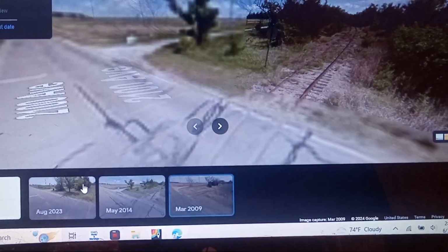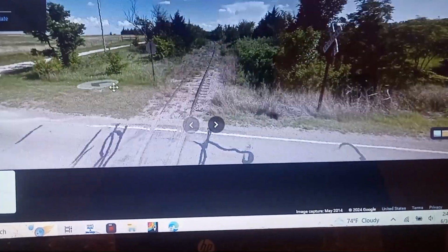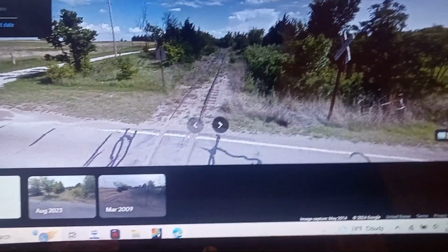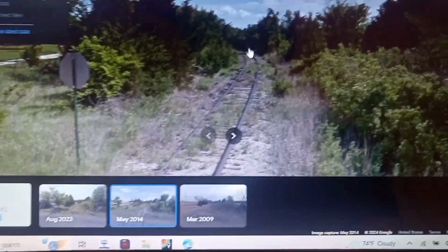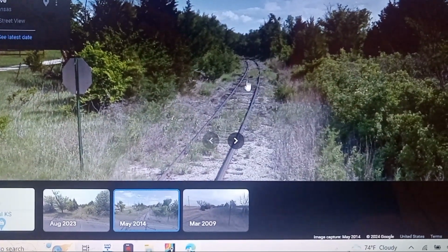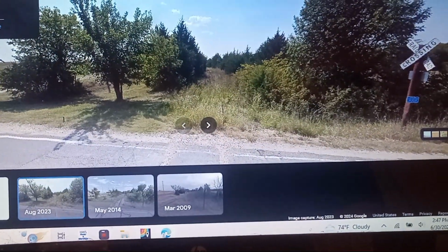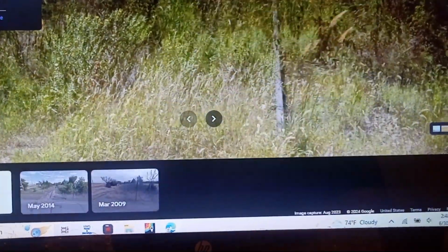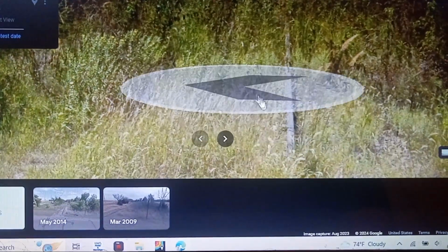And as we go back to May of 2014, you can see how it was. You can probably see some trees. Let me zoom in here a little bit. You could probably see some trees growing down on the line there, and a little bit of grass. But here in 2023, you can barely see the track.